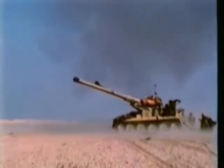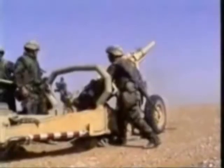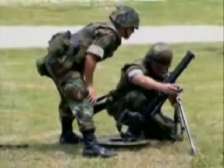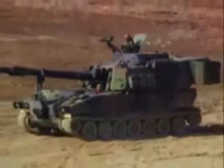Armed forces need to pack a punch on the battlefield. They bring out the big guns. Modern artillery is an age-old solution adapted to today's military objectives. And when 21st century armies unleash a barrage of artillery fire, there's plenty of high-tech weapons to choose from.